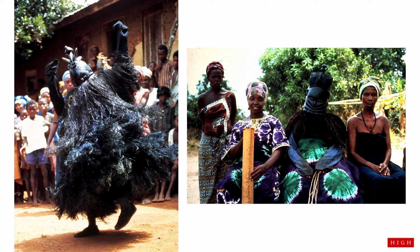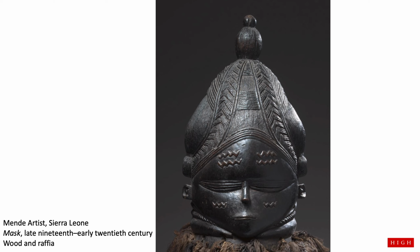This work is one of the few masks that are exclusively made for and used by women. The ceremony is a way for older women to teach young girls how to grow into responsible adults and become good community members. In this example, the dancer puts the mask over her head and wears a costume made entirely of raffia, like we see here. If we look closer at the face, the closed eyes represent dignity and inner strength, and the small mouth means she is able to keep a secret and will not gossip.